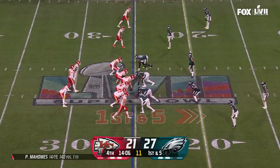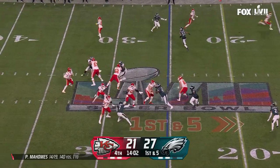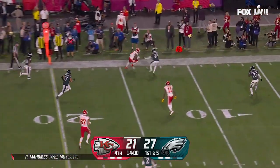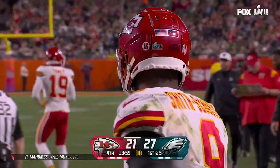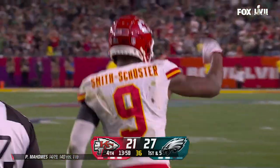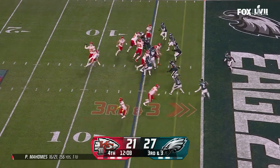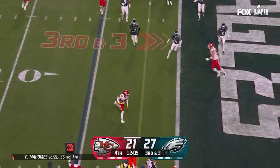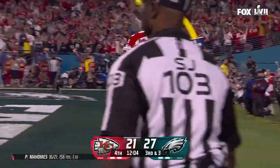Kadarius Toney in the backfield now along with Jerick McKinnon. Toney goes away. Mahomes looking to throw. Wanted Toney. Has Schuster open again. Juju Smith-Schuster heating up on this drive. Quick throw. Toney's got it. Toney walks in. Touchdown, Kansas City.